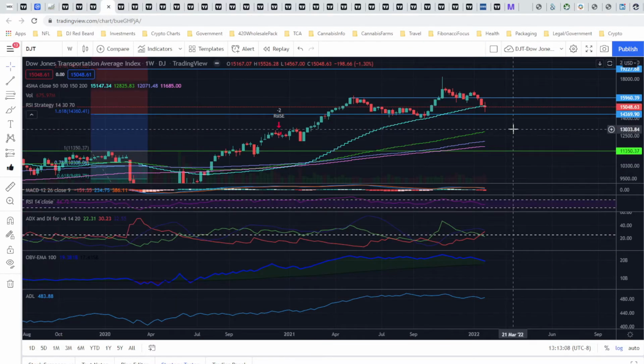Taking a look at the transports, we're just below the 50-week moving average. So that's certainly a bit of a bear signal, but with this candlestick, when we see these candlesticks, the price action is typically telling you it's not really sure what's going to happen. And so we want to watch this closely.